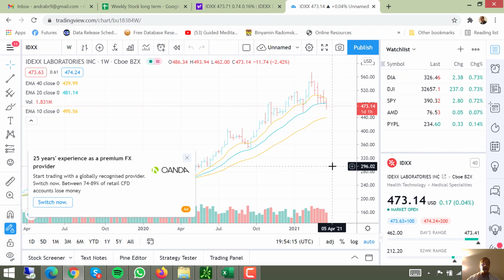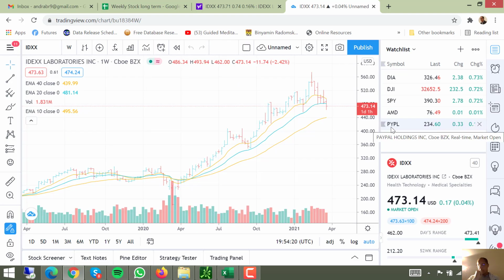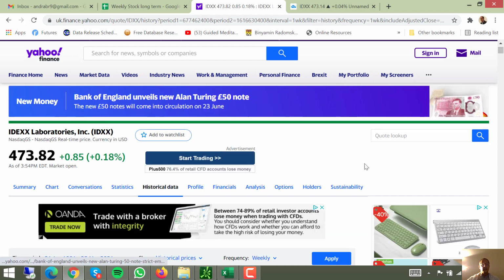And when we say healthy, we look at weekly charts and we want to make sure that we're above, not below, 50-period exponential moving averages, above 100-day, above 200-day. Because when you're involved in things like that, you have this long-term perspective to compound money. Just as an example, this is a company called IDEX, IDXX. Just imagine you bought it in 1991. It was at $1. Fast forward to today, you're basically at $473.